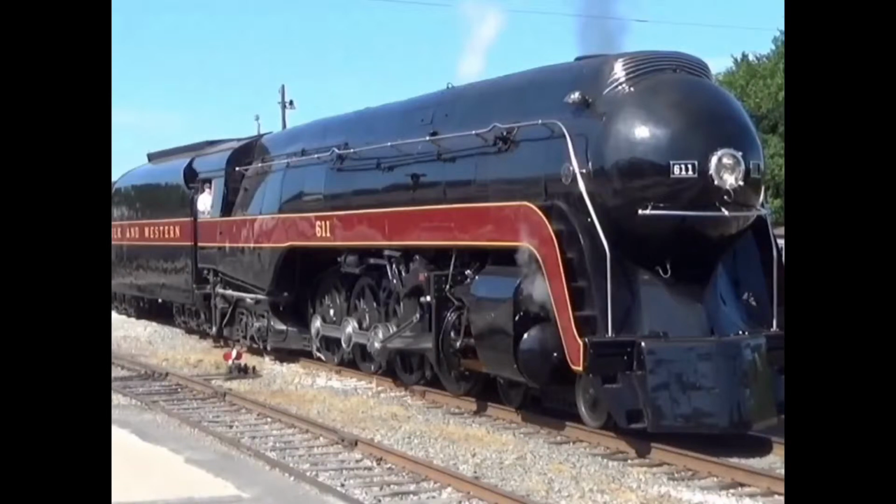It was on display at the Museum of Transportation from 1995 to 2014. 611 returned to service on May 23, 2015, and made its first test run under her own power for the first time in 21 years. Its top speed is 130 miles per hour.